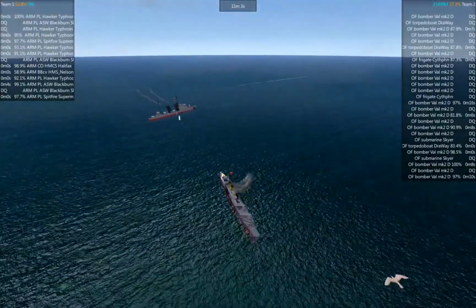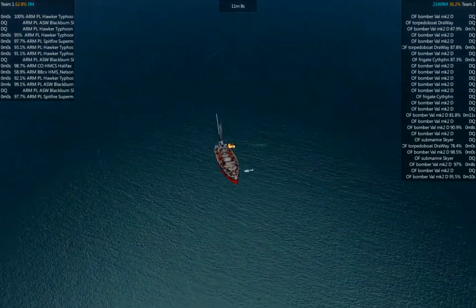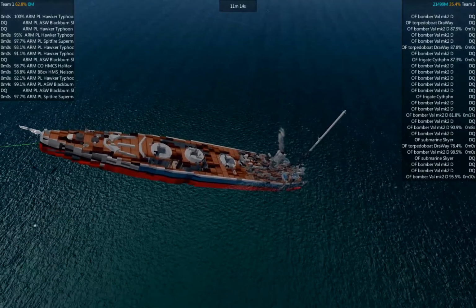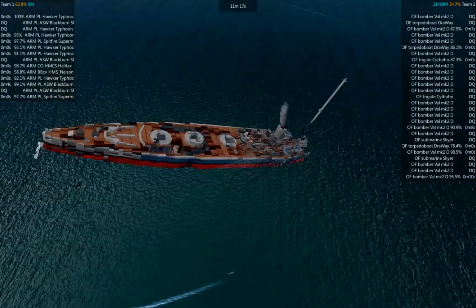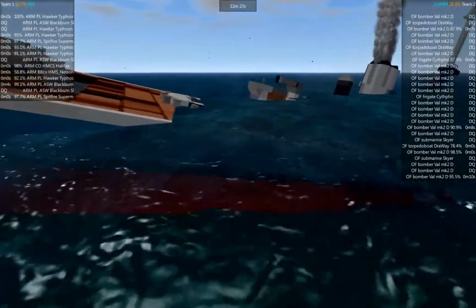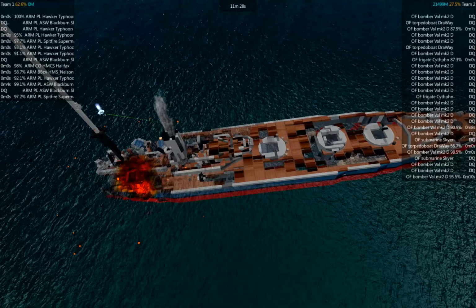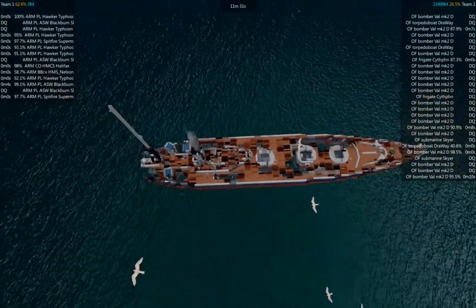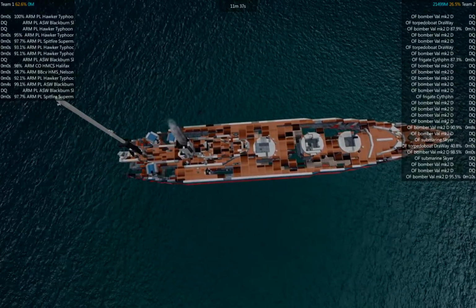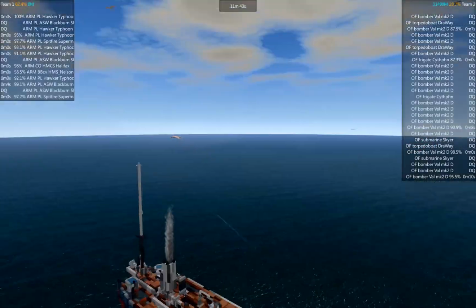Okay, oh yeah, that was some big explosion that ended the Nelson, I think. Has it actually ended? No, I think it's still alive. It must have been one of the citadels, one of the ammo storages that just exploded, so it's technically still operational, but it's near the despawn threshold. It's at 58%, pretty much 59%. So it's very, very close to being despawned.